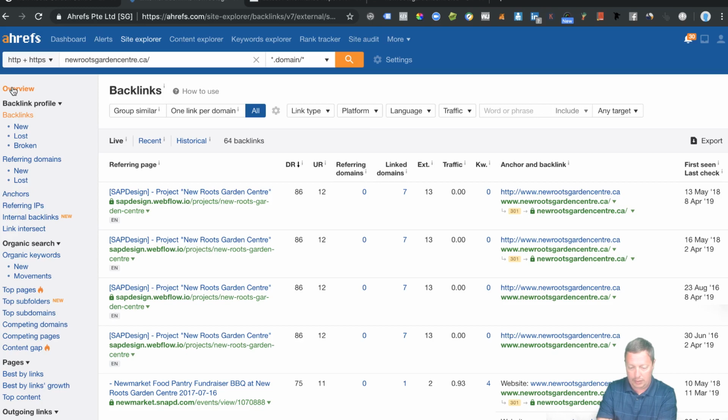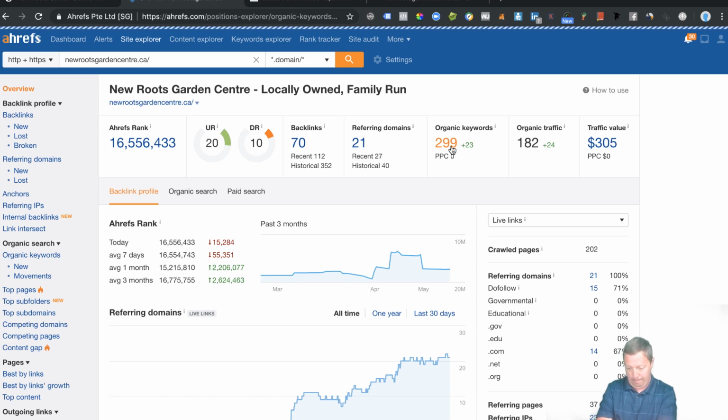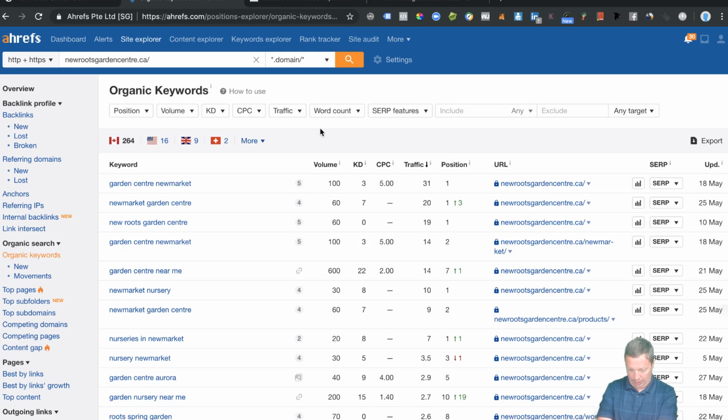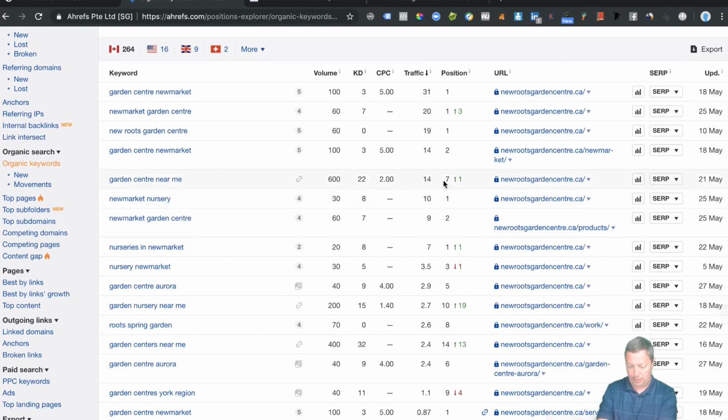So let's go back to overview, and this will also let you see what your keywords are. Let's just check that. Garden Center, Newmarket, and you're in position 1 for that. That's awesome. Newmarket Garden Center, you're position 1. New Roots Garden Center, position 1. Position 2 for Garden Center, Newmarket. Garden Center near me, you're position 7.